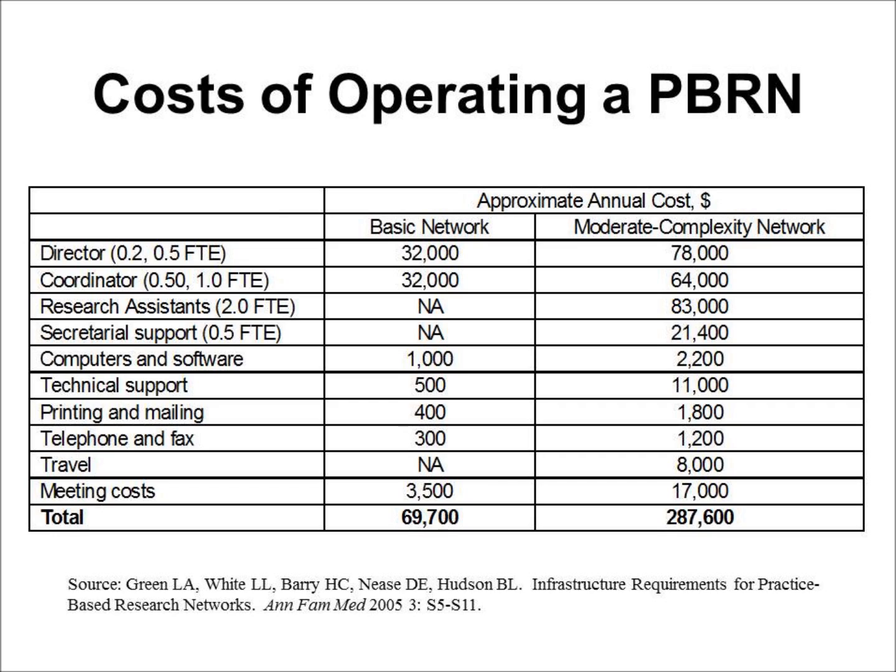And then a moderate complexity network would be, say, a regional network that may have 20 to 60 practices in it conducting intervention studies, more complex studies. And for this network, they recommended a network director at about half-time, a full-time coordinator, 2 full-time research assistants, a half-time administrative assistant, some other infrastructure costs, and meeting costs of about $17,000, significantly more, but meetings continue to be very important, for a total infrastructure cost of about $287,000, which is a significant amount of money, especially given that it's hard to get these kind of costs covered on research grants. So this can be pretty challenging.